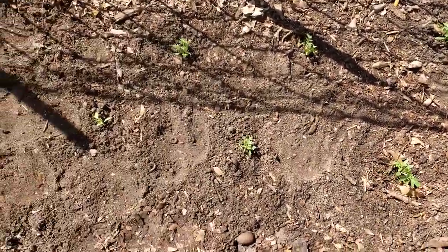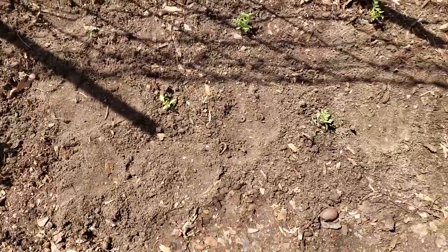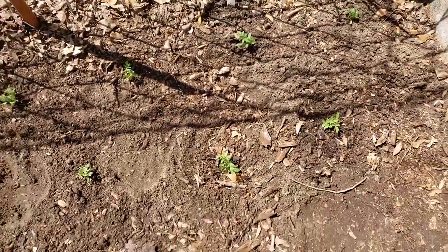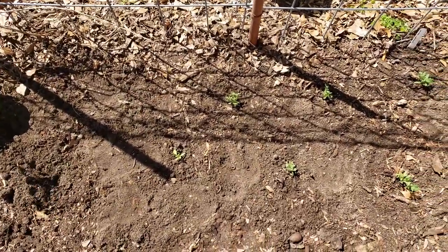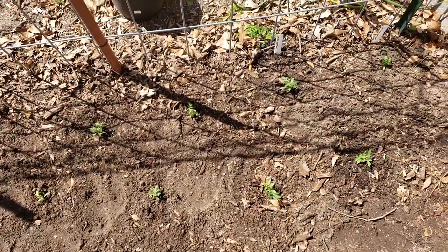And there are all my tomatoes, all planted in some nice rows. They'll fill in real nice. I can thin them back. And then hopefully we'll have a whole lot of tomatoes this year.